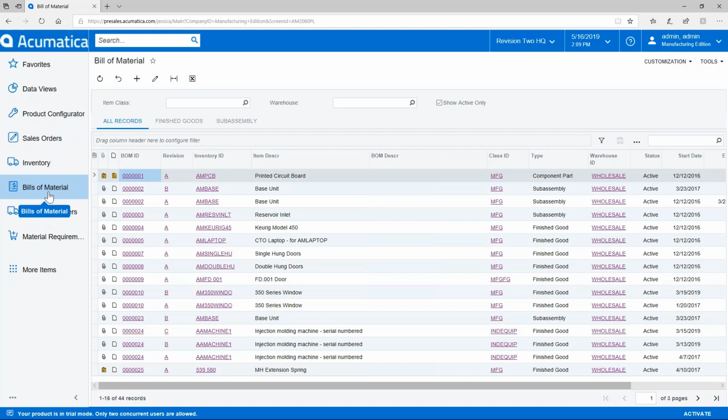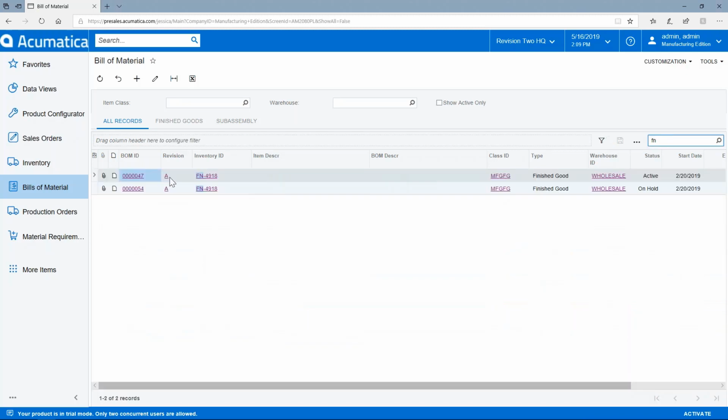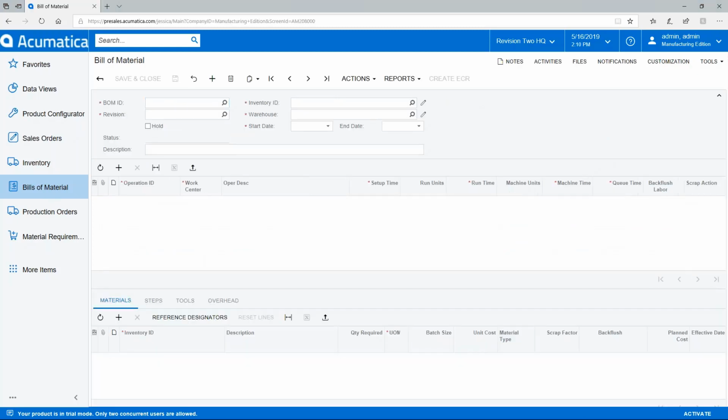Now, right now, under my bills of materials, I'm seeing that I have a whole number of active bills of materials in the system. I can also store my inactive ones as well, and I can determine if I'd only like to see a list of the active ones, for example. I'm going to grab a bill of materials for an item that I have sitting out here, and we're just going to quickly explore the setup together.